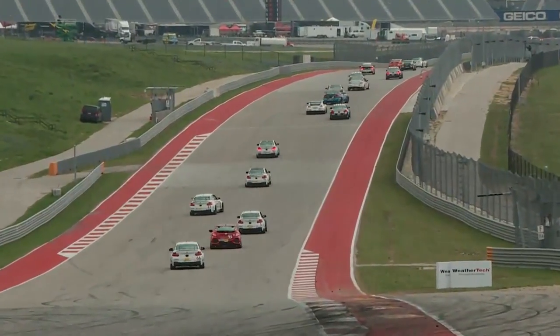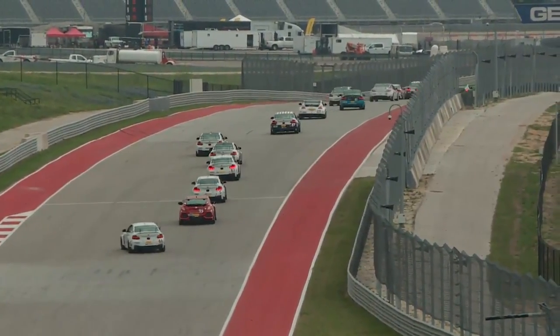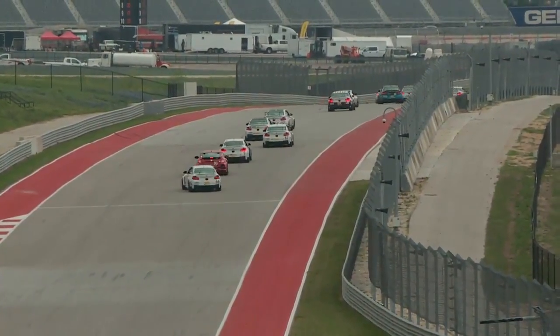Well, cars are getting those tires warmed up once again. They'll get in line, and we'll come back for Pirelli World Challenge TC action right after this.